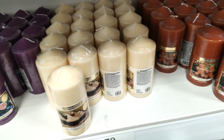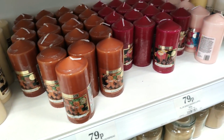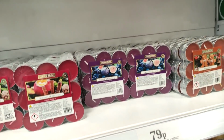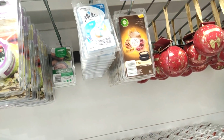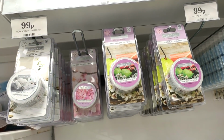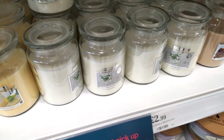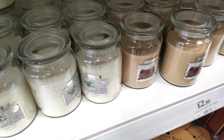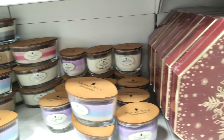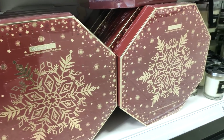And then moving on into candles, you can see that they are definitely getting their more autumnal scents through. I mean, I am personally clinging on to summer, but you can see if you are very autumnal, Home Bargains have already moved there and they've already got them in the store. I am still on my floral scents and I don't want to give them up just yet. But they did have a nice range of autumnal scents. I'm not a massive fan of cinnamon, and there were plenty of candles that didn't include cinnamon, thankfully for me. And then they also had their advent calendars that have candles in.